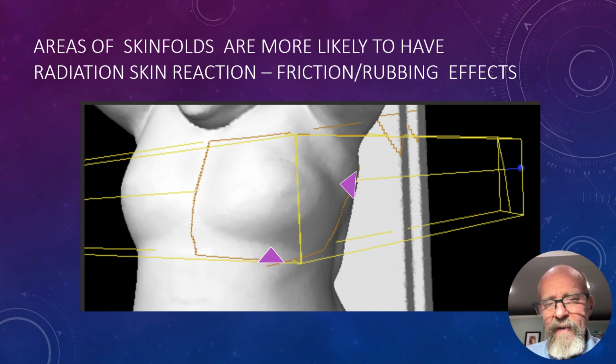A last point to make is that when we look at the surface, there are areas where there are natural skin folds, especially at the lower margin of the breast and at the upper part where the breast blends into the soft tissues of the upper outer chest wall and the underarm area. And because those areas are always, the skin's always rubbing against itself, that's an area where there can be greater than average radiation skin effects, just due to that friction and the challenge of the skin repairing that friction when radiation is underway and soon after.